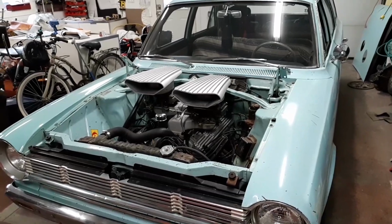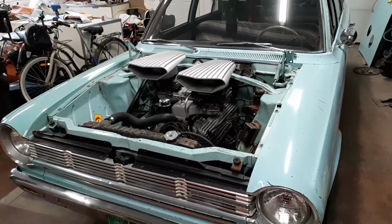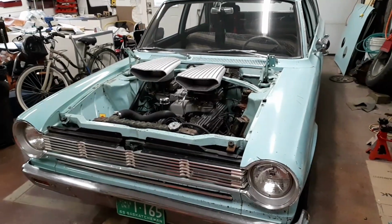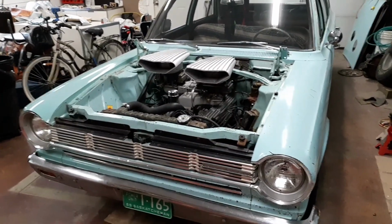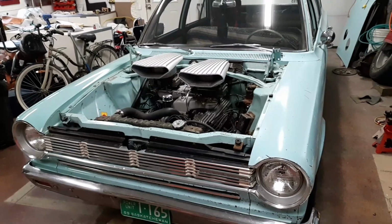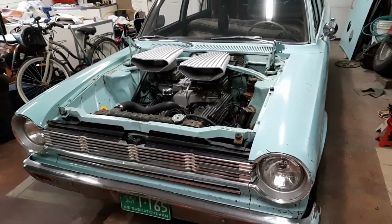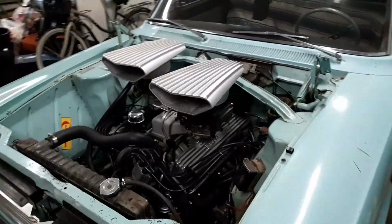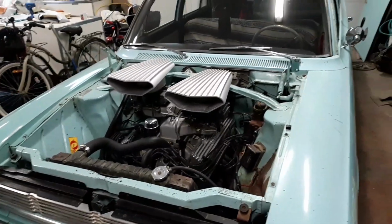All right, well, I think we're live here. Cool. So, I'm at my buddy Brad's place, and this is his '65 Rambler wagon. Cool little car. So Brad, tell me, what did this start life as?